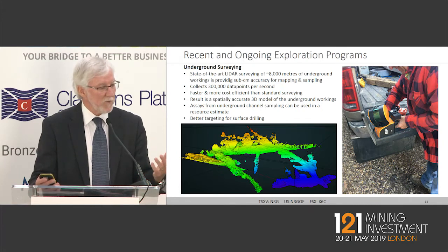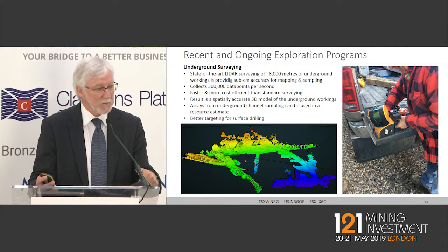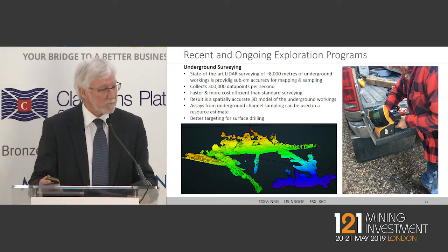This is important from a couple of standpoints. One, it gives us an exact location of where the tunnels are, so we don't drill into them and get the rods jammed. And secondly, it gives us millimeter scale accuracy for every single underground sample that we take, such that we can eventually take those assays and build them into a resource estimate at some point.